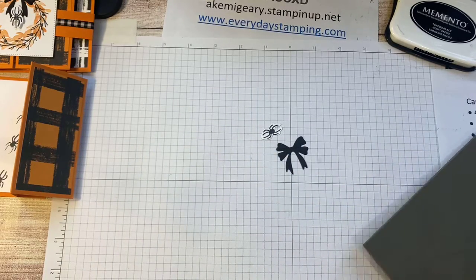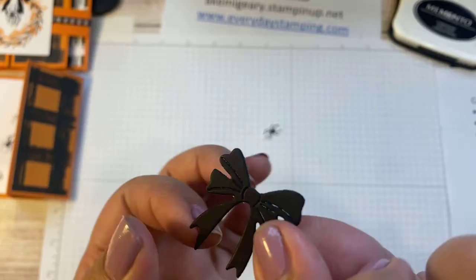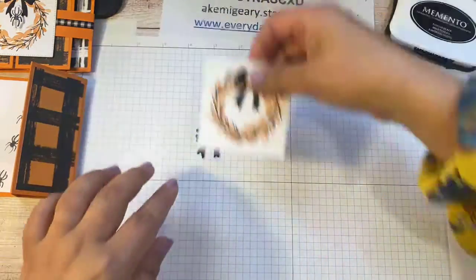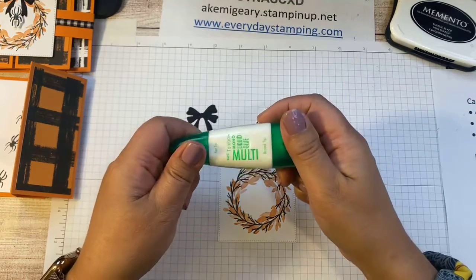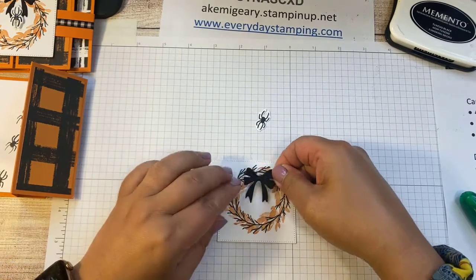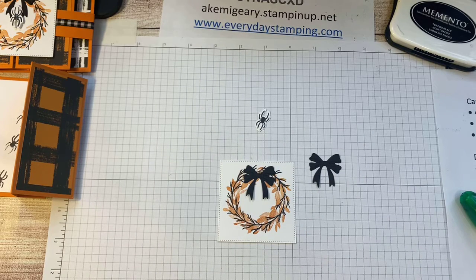Okay. There's a spider. Spider here. And a bow. Let me take it off this one like that. Okay. This bow has a nice embossing here. It's really cute. I don't know, you can see it. It's this nice little emboss.